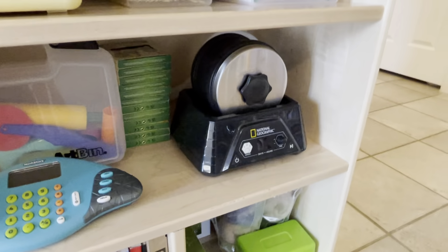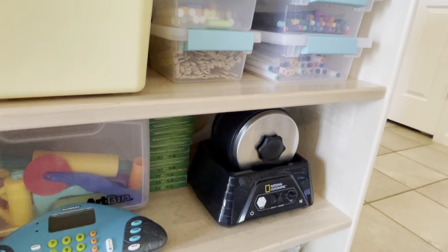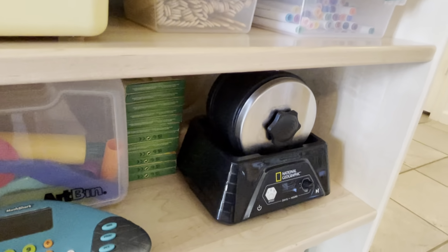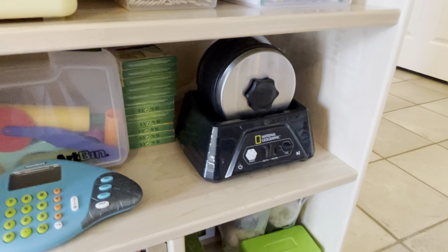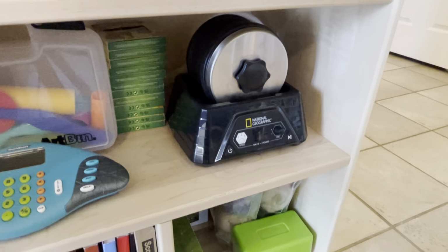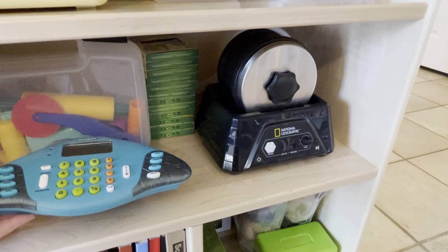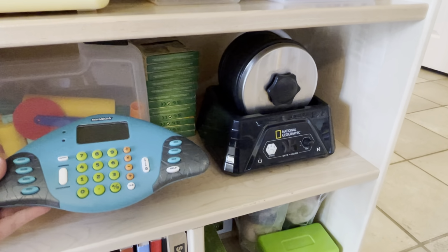So moving over here, this is a rock tumbler. We haven't used it yet. I hope that it's going to be a lot of fun to use, but it turns out it's going to take about 2 weeks. So I'm going to try and get into our geology unit before I worry about trying to do the rock tumbling. I want to take the kids out to find some rocks that they can put in there themselves, rather than just use the ones that it came with.